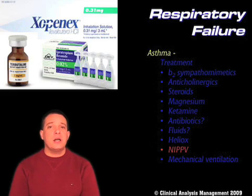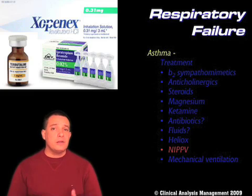Now, when we talk about antibiotics for these patients, like the COPD patient, there's a lot of argument out there about whether or not to give these patients antibiotics. And basically what it boils down to is, are there clear and convincing signs of infection? If you believe that the patient is infectious, the patient probably needs to get antibiotics as part of their treatment for their exacerbation of asthma. But most of our asthmatics probably don't need antibiotics. There's probably not a need for most acute exacerbations of asthma to get antibiotics.